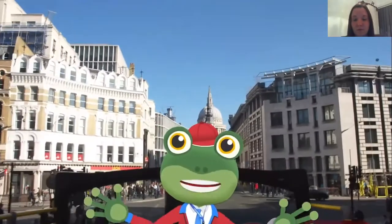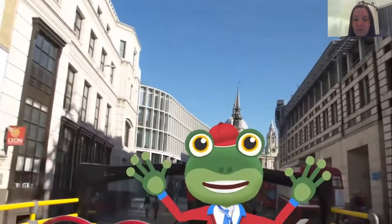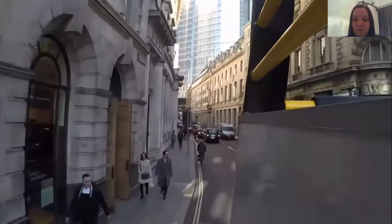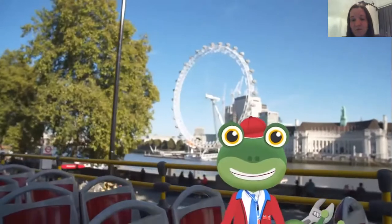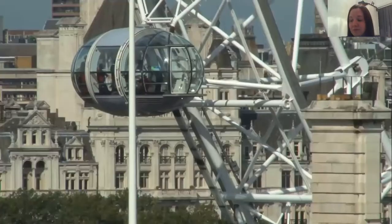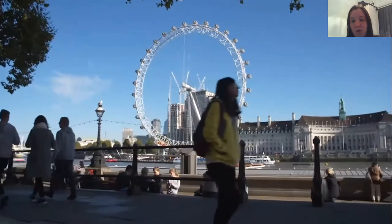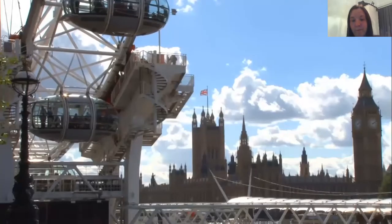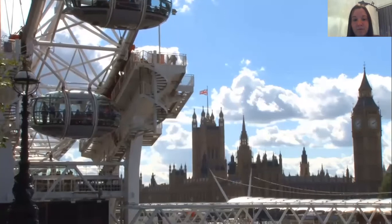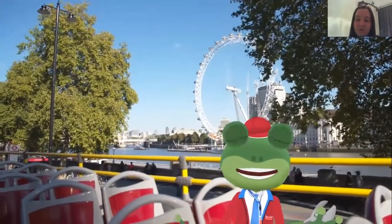Wow, I just love being able to see everything from this open-top tour bus. I'm just glad it isn't raining though. What's this? It looks like a giant fairground ride. This is called the London Eye, and it's one of the biggest observation wheels in the world. It goes around very slowly, but that's so you can get a proper view of everything around you.